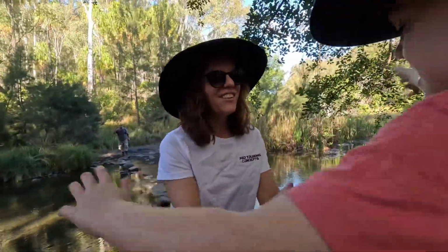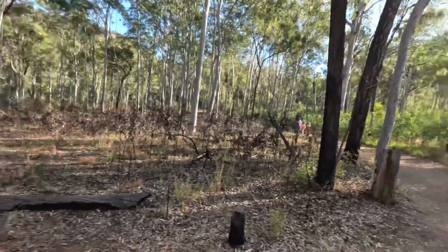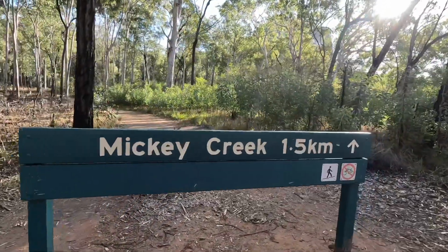Come in. Mum didn't fall in the water. Hey guys, Josh here. We just got to Carnarvon Gorge, so we're just going to do a couple of walks. Just went down into the rock pool. It was pretty cool, but now we're gonna do Mickey Creek. So, see how that goes.